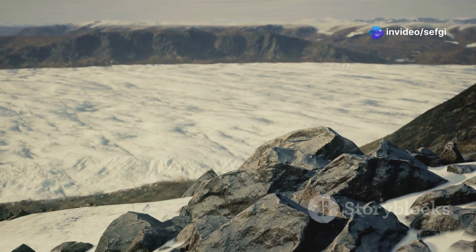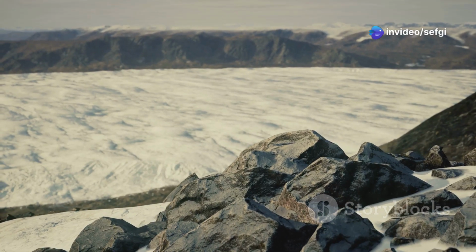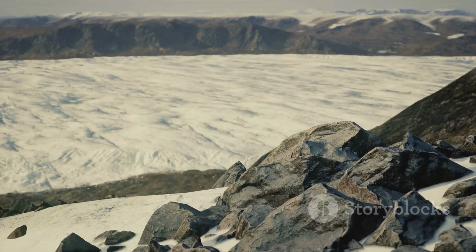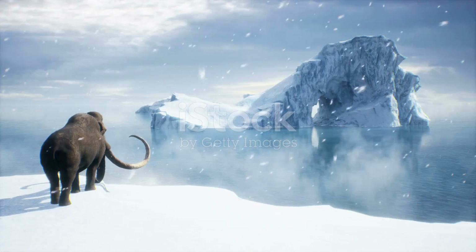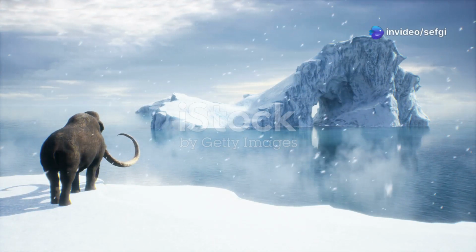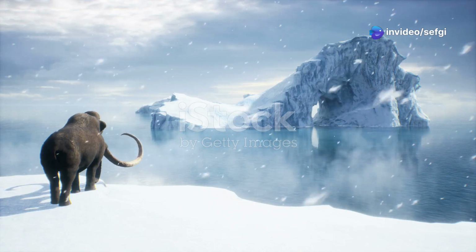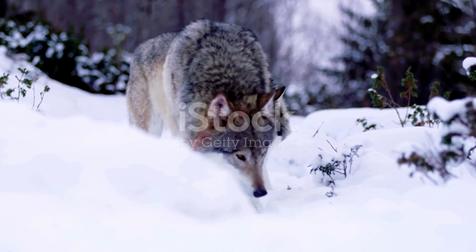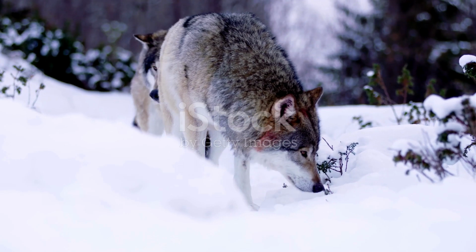The Ice Age was a time of giants. It was an era when the Earth was dominated by colossal creatures, each uniquely adapted to the harsh, frigid environment. Woolly mammoths and mastodons roamed the frozen landscapes, their thick fur and massive tusks helping them survive the relentless cold. Dire wolves and cave bears stalked their prey, using their strength and cunning to hunt in the icy wilderness.